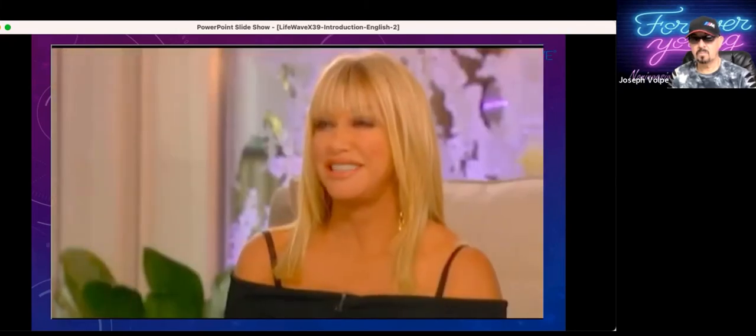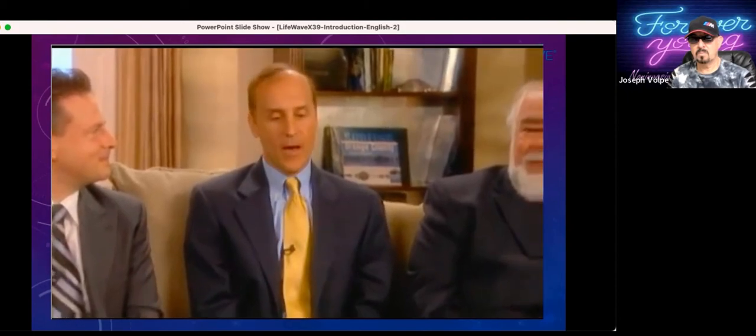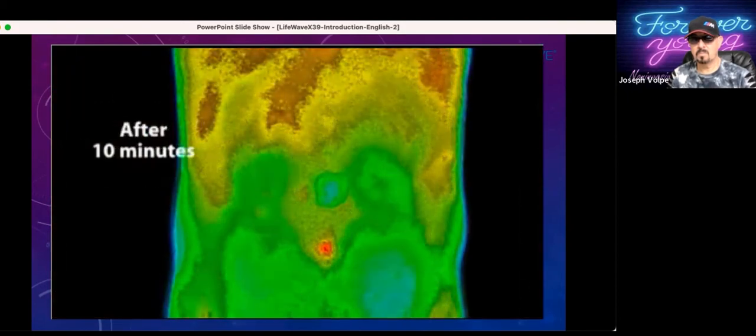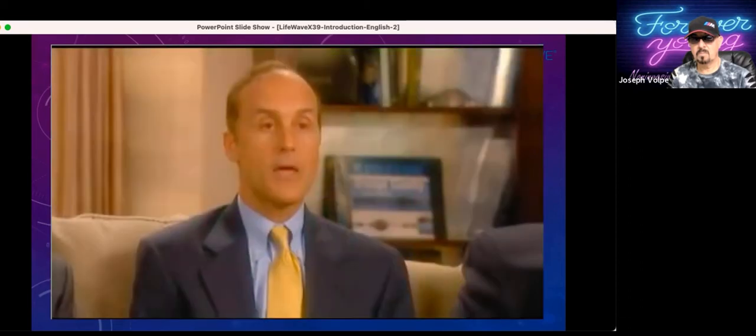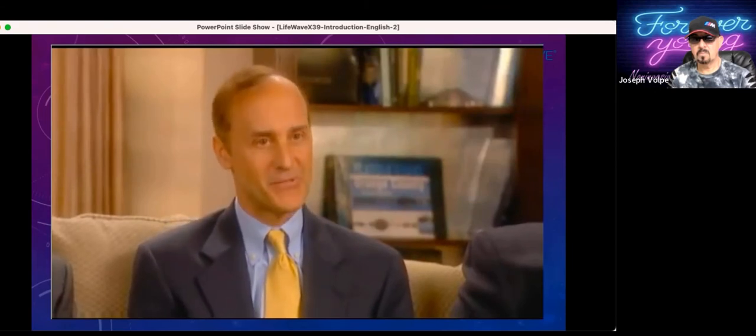Tell me about your study, Dr. Clark. I use technology that's called infrared imaging, and we're able to measure thermal differences of the skin temperature down to 1/100 of a degree. With that, in a practical way, we're able to see the abnormalities that other technologies just simply don't see. We're then able to patch the appropriate areas and measure the body's response.